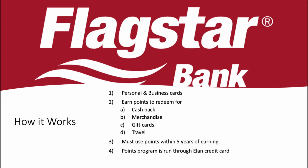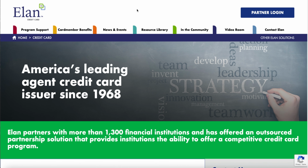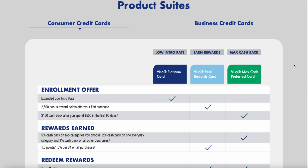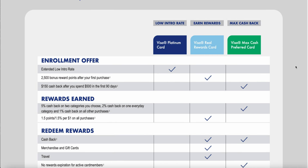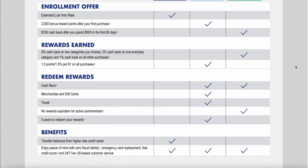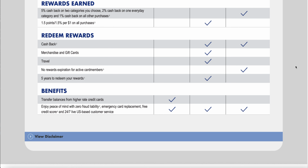Now, funny enough here, the points program is not actually run through Flagstar. It's actually run through Elan Credit Card. So Elan Credit Card is kind of like a third-party company that comes in, works with card issuers. So the cards and the lending is still done by Flagstar, but the points program is run by Elan. So I'll put some screenshots up of Elan, but when you take a look at what they offer, you can see it's almost a direct one-to-one from the cards that we're going to get into. So I thought that was interesting. They don't really call it out because I'm reading through the terms and conditions. I keep seeing reference Elan Rewards Program. Like, what is that? So I had to Google it and find out.